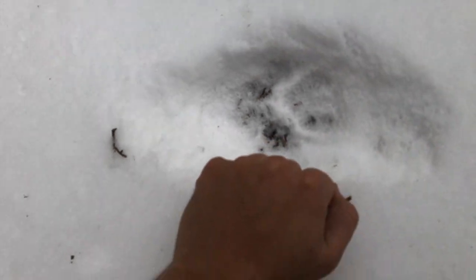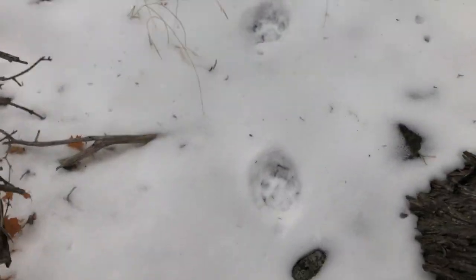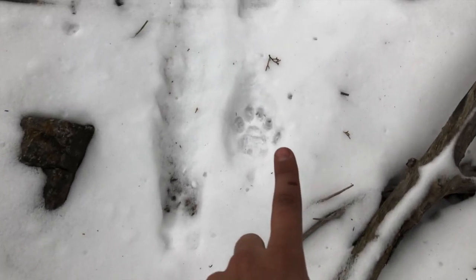Look, a little bit smaller than my fist. Wonder if I'm being watched right now. Oh, look at that one. That's a good one. Okay, that's enough.